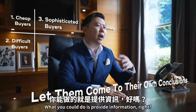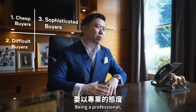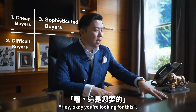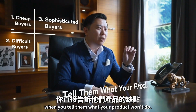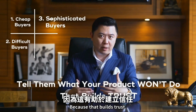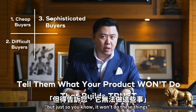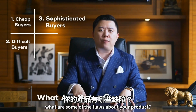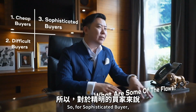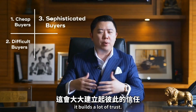What you could do is provide information, as a professional. Provide information that they need and say, hey, okay, you're looking for this. And they love it when you tell them what your product won't do, because that builds trust. Tell them, hey, our product's good, but just so you know, it won't do these things. Or even better yet, what are some of the flaws of your product? Sophisticated buyers know no product is perfect. So when you tell them what your product won't do, it builds a lot of trust.